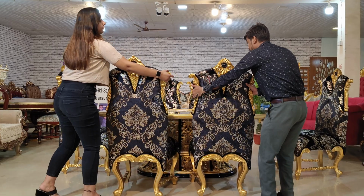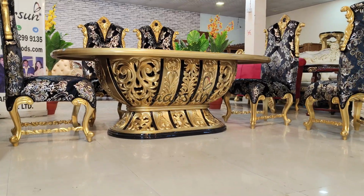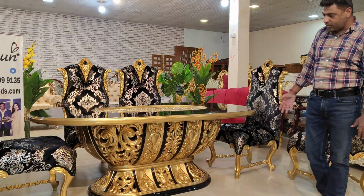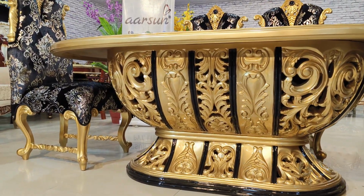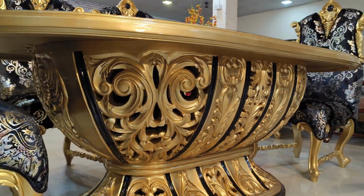I'll move the chair so you can see the dining and the dining table. And here is the dining design, 7 feet by 4 feet, 7 feet this way, 4 feet this way. It'll need a glass top. Once the glass is placed, it's ready for use. And the overall design at the bottom, you can see how nicely the entire thing is carved out of solid teak wood. This is not resin, this is not any other material.